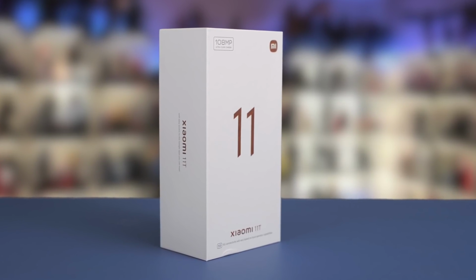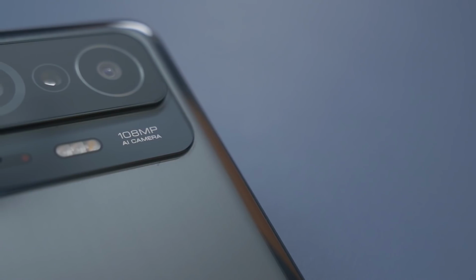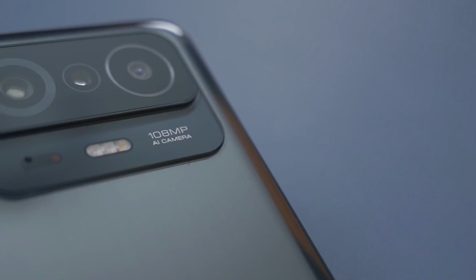Narinig nyo ba na mayroong bago sa Xiaomi? Kung hindi, yan si Xiaomi 11T. Actually, itong device na to is an image-focused performer. You can create cinemagic sa inyong mga kamay with Xiaomi 11T's expansive range of camera features and technology, including yung kanyang 108MP camera and one-click AI camera. So, ano pa hinihintay natin? Reviewin na natin to.